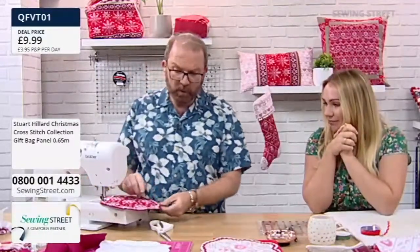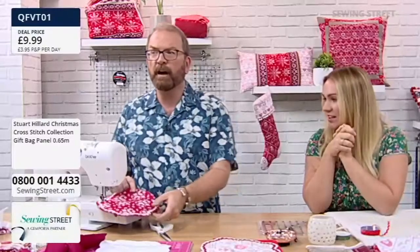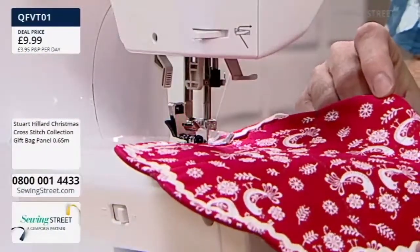You can see now. Oh, that looks lovely. The rickrack's going on absolutely fine. Can you see? It's going on absolutely fine. That adds a lovely detail.